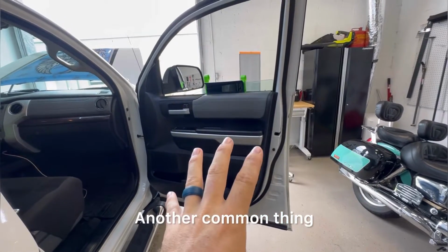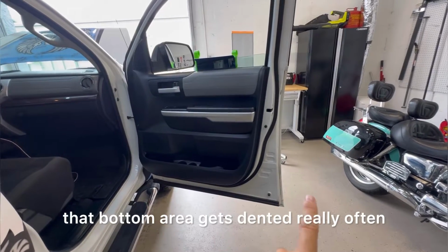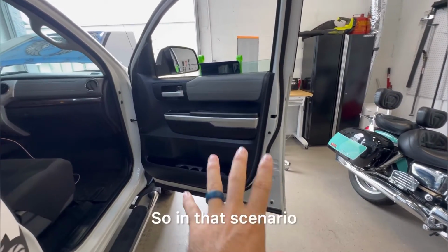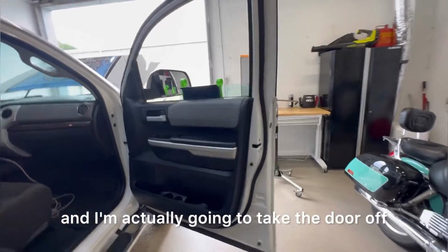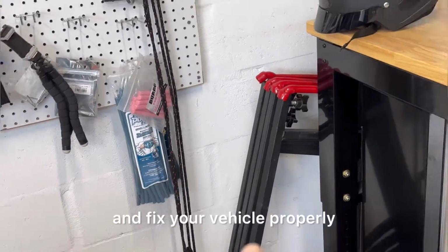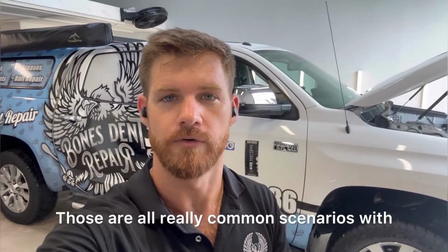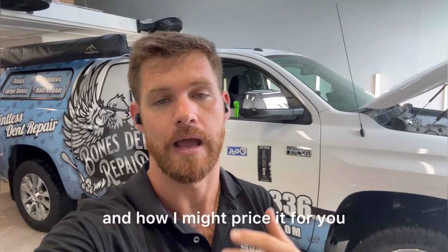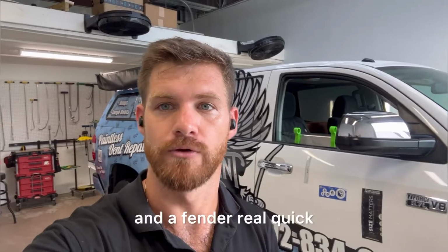Another common thing that happens with dent repair is that bottom area gets dented really often. So in that scenario, I'm gonna remove the trim, I'm gonna pull the glass, and I'm actually gonna take the door off and set it on a specialized stand. That way we can go ahead and fix your vehicle properly. Those are all really common scenarios with paintless dent repair when working on a door and how I might price it for you. So let's talk about a hood and a fender real quick.